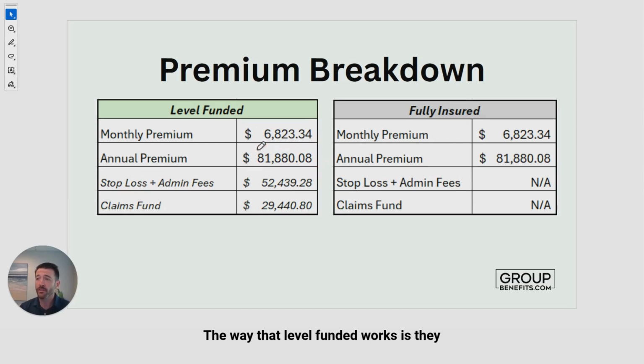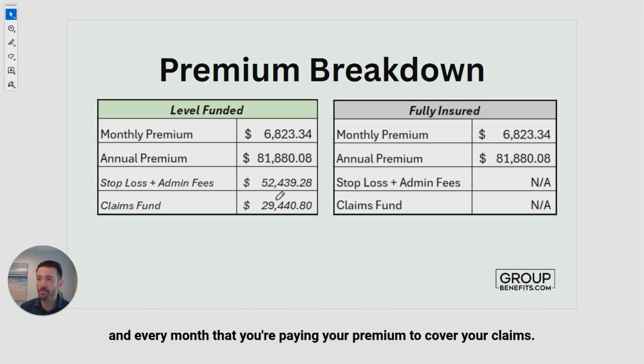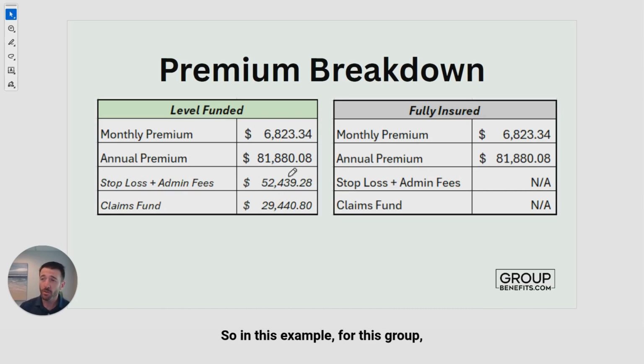The way that level funded works is they set aside X amount of dollars every year, or in every month that you're paying your premium, to cover your claims. So in this example, for this group, UHC was going to set aside roughly $29,000 to $30,000 a year to pay for the claims. So when someone went to the doctor's office for a checkup or had a prescription to get filled, they were paying for those services out of this amount.